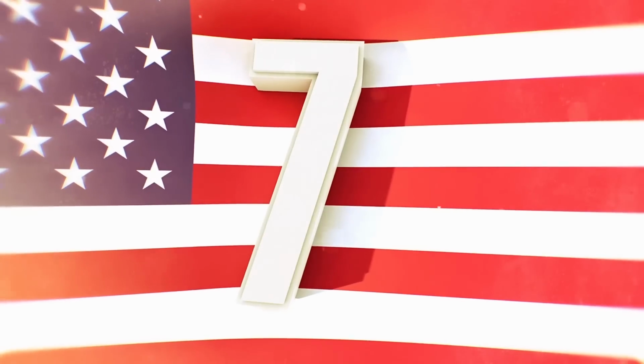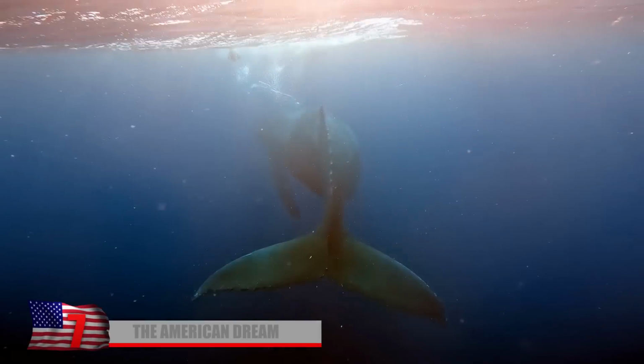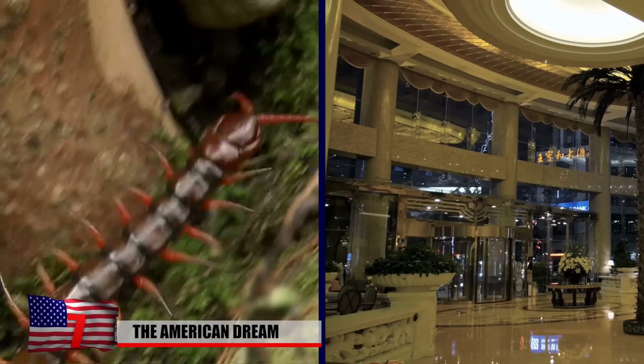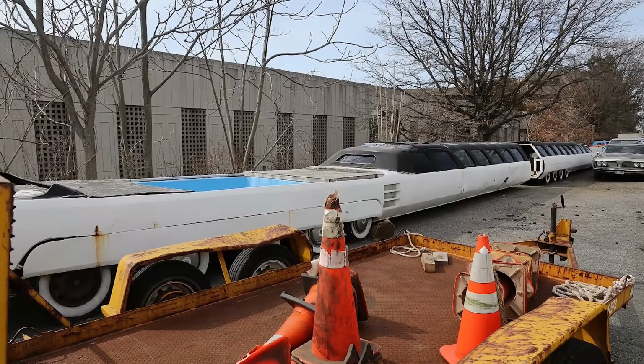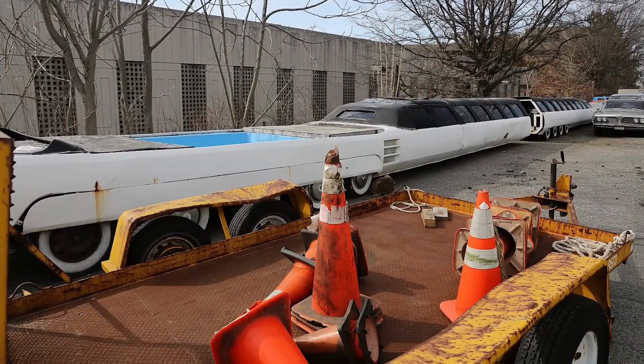7. The American Dream. Have you ever dreamed of riding in a car that's longer than a blue whale, with more wheels than a centipede, and more amenities than a 5-star hotel? Well, you're in luck, because it actually exists, and it's a limo called the American Dream.